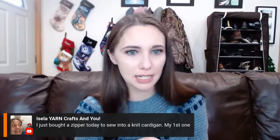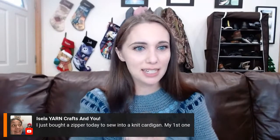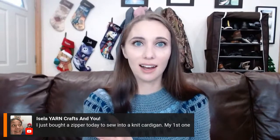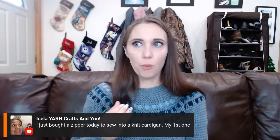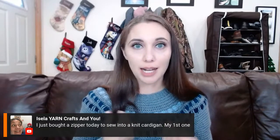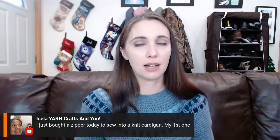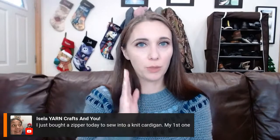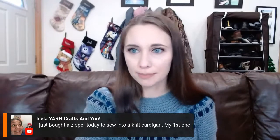I just bought a zipper today to sew into a knit cardigan. My first one. Oh, exciting. Well, I can't wait to see how that turns out. That's going to be really nice. I also have never done it, but I have put zippers into sewn fabric, so I know my thoughts going forward, depending on the fabric you're working with. When I do it, I may add a grosgrain ribbon to the inside of the cardigan and then add this zipper just for further stability when the sewn stitches go through the fabric. But that might just be me being extra.